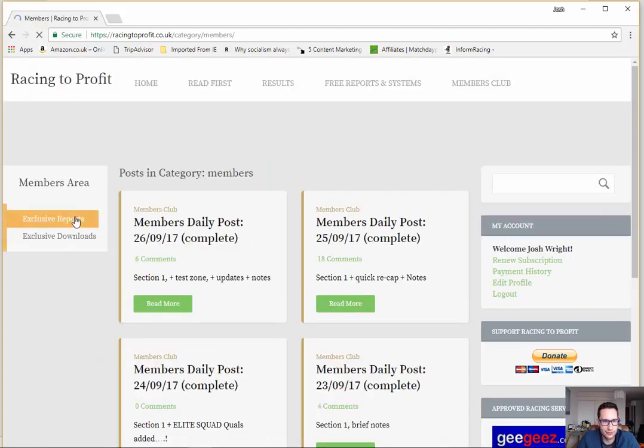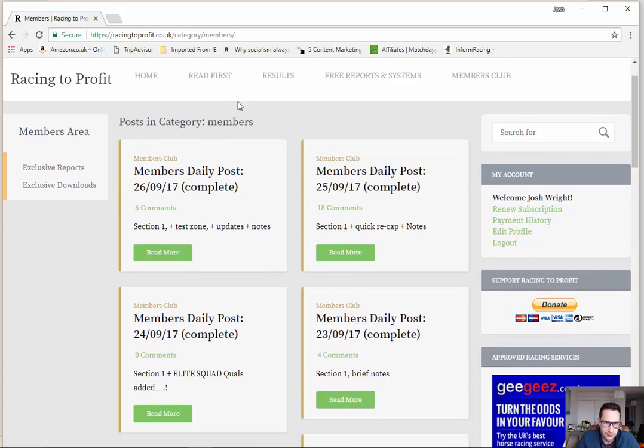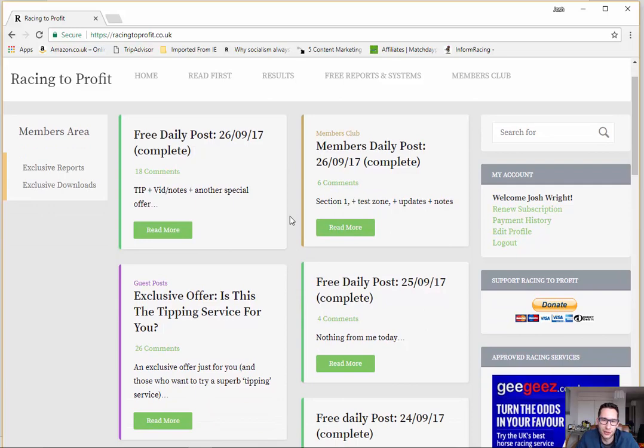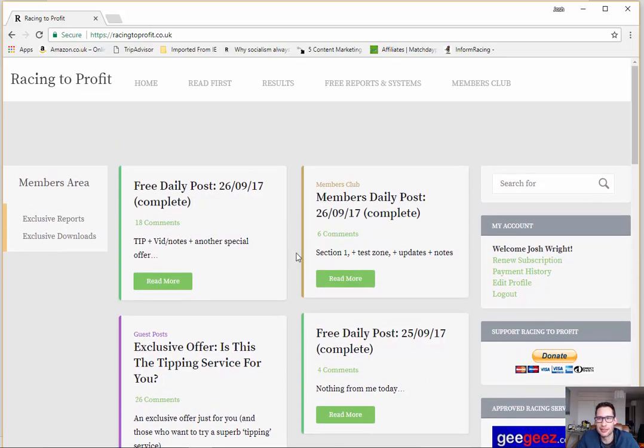Now, I think when you first log in, you may see this exclusive reports that just list the members' posts. If you click home in the top left hand corner, you get all the posts in one kind of place. Hopefully the members club posts are clear. You've got this gold bar down the left hand side, members club there. You get a members post every single day without fail. As yet there hasn't been a failure to post on a day.